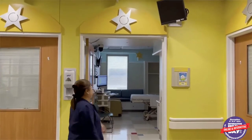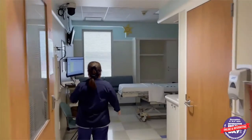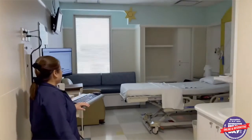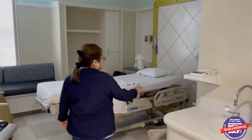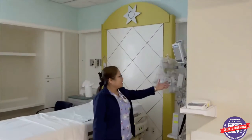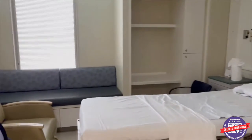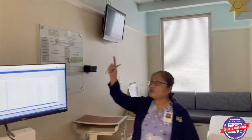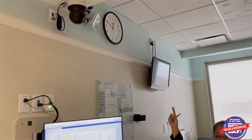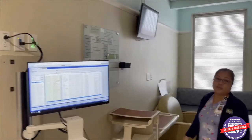We have a monitor. This is our EEG monitor. At the same time, you could see all the stuff in here. And we have a bed for the patient and for the family. And it's pretty comfortable. And also a video camera that is real time that we take for the patient.